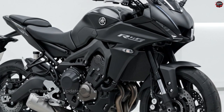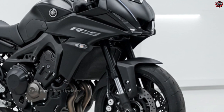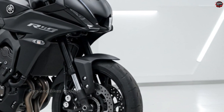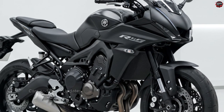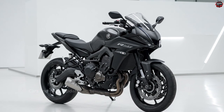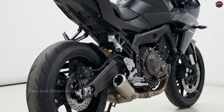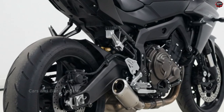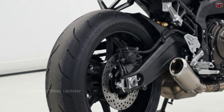Braking is handled by dual 298mm front discs with radial mount calipers and a single 245mm disc at the rear, all supported by ABS. These brakes provide strong, predictable stopping power, essential for spirited rides. The R7 rolls on lightweight 17-inch cast aluminum wheels wrapped in Bridgestone Batlax Hypersport S22 tires, offering excellent grip in both wet and dry conditions.